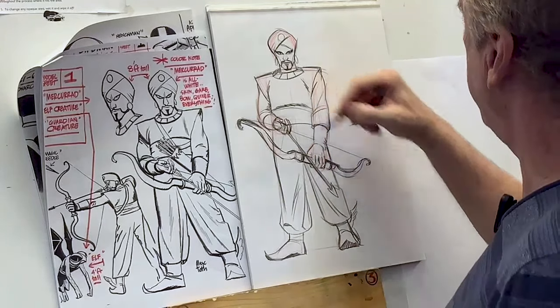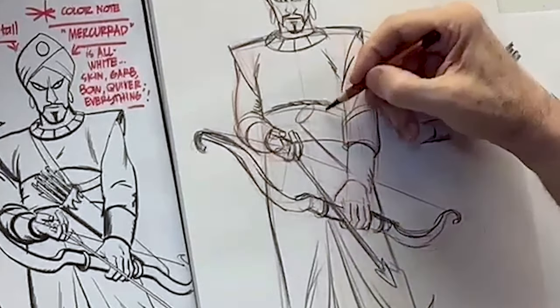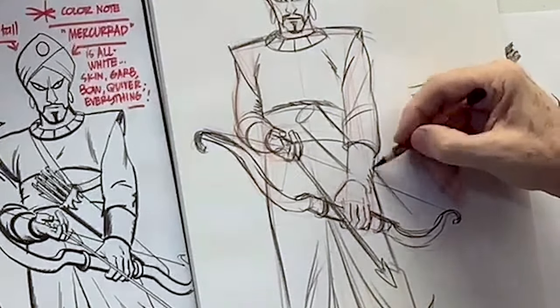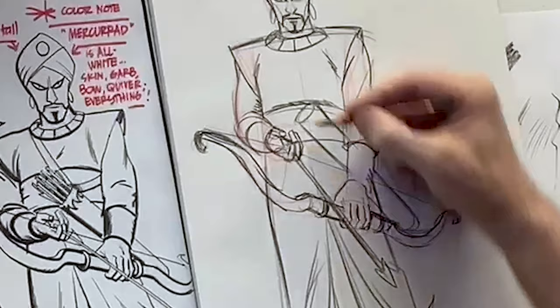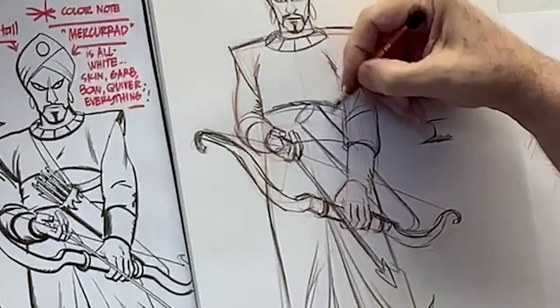And of course, we can't forget the, what is this called, the quiver or something? Well, whatever it's called. Draw through. Go ahead and draw through it. And show exactly how it rests in this perspective against this guy right here.